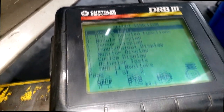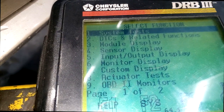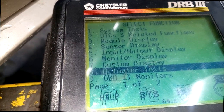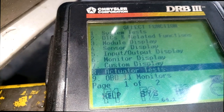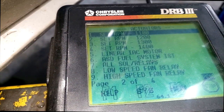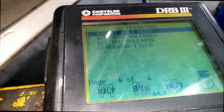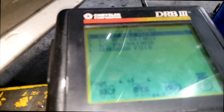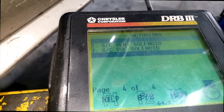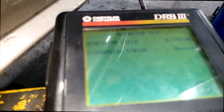Alrighty guys, I'm back at the car, back at my scan tool. Remember what we have to do, guys. We are headed towards actuation. Let's switch pages. Oh, actuation. Let's scroll down to actuation. Click enter. Remember guys, we need to actuate the generator field. Let's switch pages. Where is generator field? ASD, low speed. I don't want to actuate none of that. O2 heaters. Hey, there it is. Generator field. The instructions tell us to actuate this. I click enter. So now I'm actuating, guys.